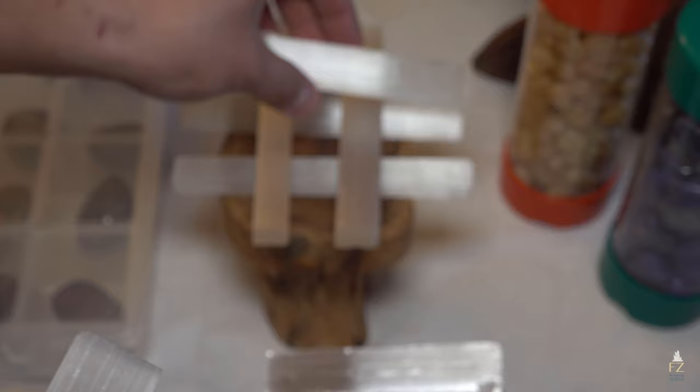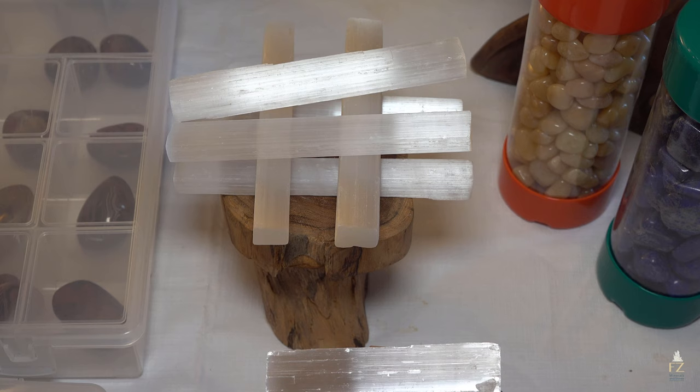Those will also be like two pieces, and those are a little bit longer, bigger, in various shapes. Some are thinner, some are thicker. But you get your money's worth for that for sure. That stuff is just amazing, quality wise.